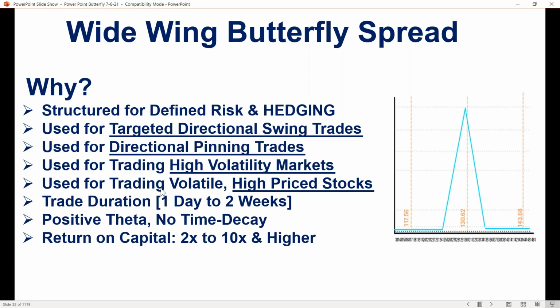Great for trading really high price stocks, right? Because I'll show you an example on Amazon where it's hard for a smaller trader like ourselves to trade the big stocks like maybe an Amazon or Tesla or even the one I'll show you. Trade durations are 1 day to 2 weeks, with no time decay, positive theta. Returns can be 2 times to 10 times or higher on your risk.